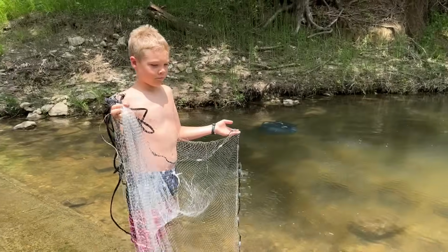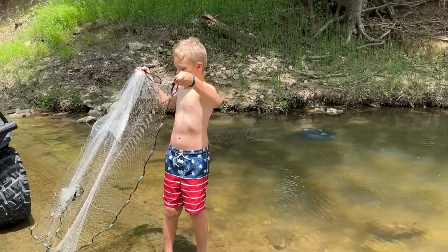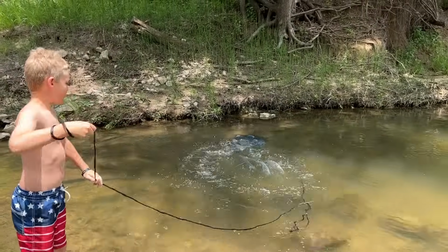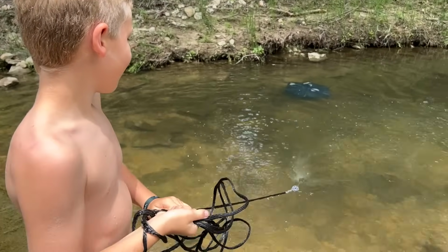First cast with your new cast net. This one doesn't have the little easy throw ring on it, so it's like a real cast net, buddy. Let's see what you can do. Hey, you almost caught a trap. You didn't get it 100% opened up, but you got it pretty good.